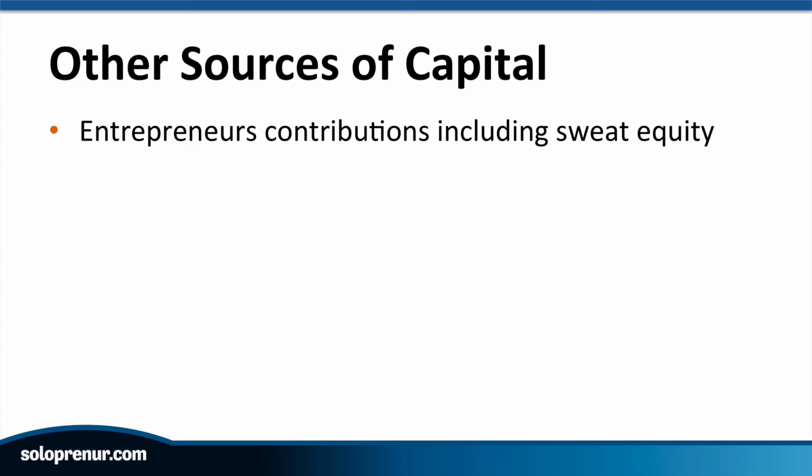First of all, put in your own money. Put in your own sweat equity, your time into your business. But if you have some ability to put in some money to buy some things, that really goes a long way to helping with the startup and to build trust with vocational rehabilitation that you're serious about your business. Your own contributions can be that extra source of capital.